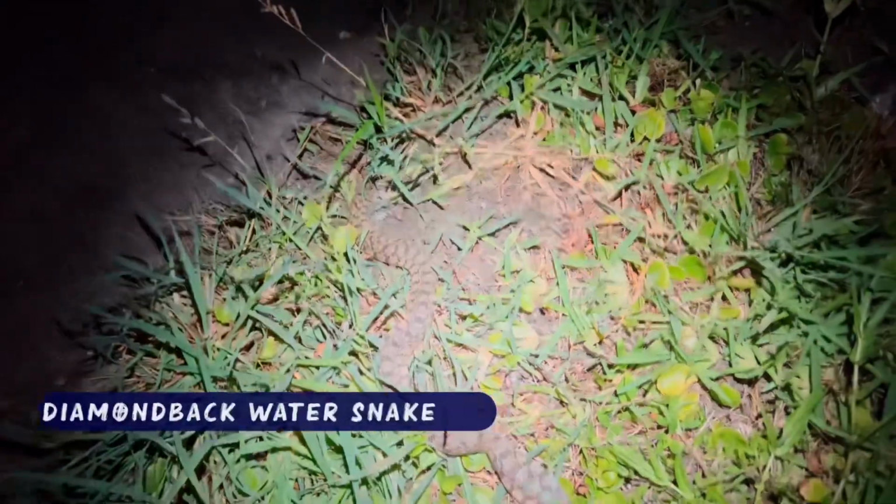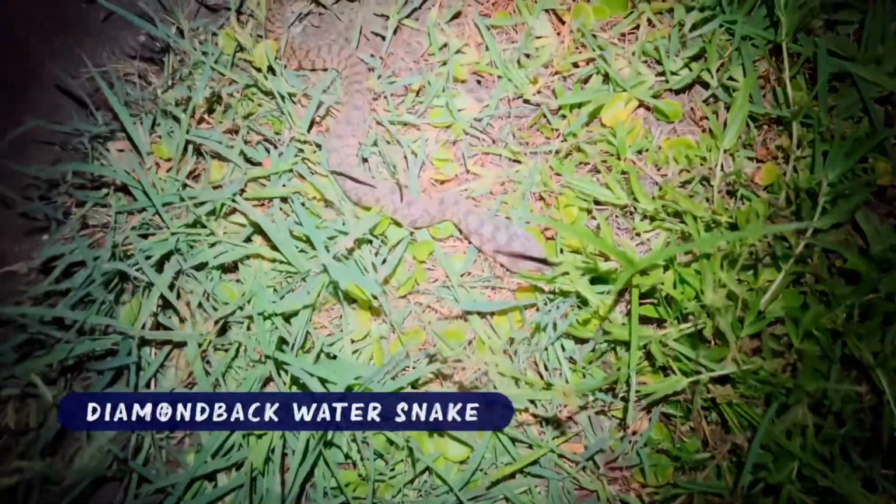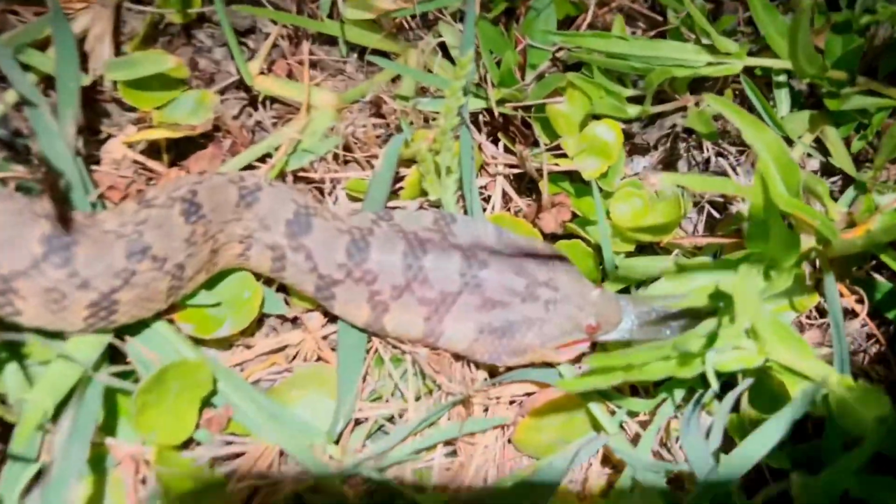Oh my gosh. That is a diamondback water snake that I almost just stepped on. Holy crap. No way. I cannot believe I just got that on film, but you guys saw it. Diamondback water snake, harmless, and it's eating a fish.